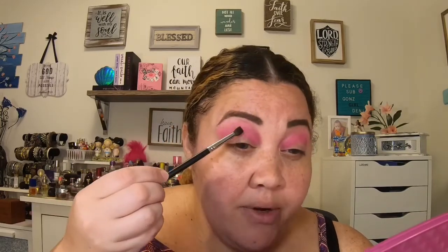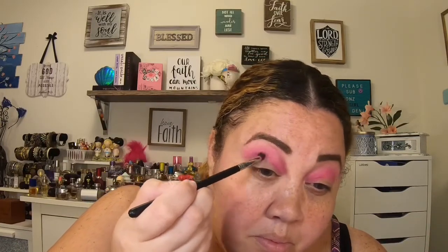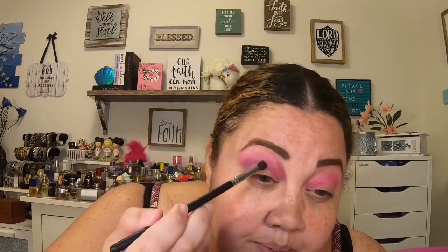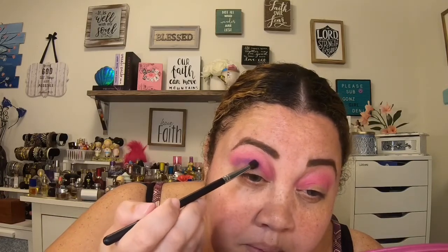Okay, now that that is on the eye, I'm going to go ahead and work some of the Canes color into my crease area. So I'm possibly just going to put it like right in this area right here. And that's the purple shade. Ooh. I'm gonna try to lightly put that in the crease area. And this is the Morphe 506 brush.